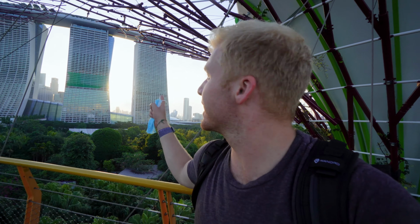So this is the OCBC Skyway. We are here at sunset and it is insane. You can see behind me here, that is the Marina Bay Sands Hotel. It's like a famous hotel. It has the infinity pool on the top, if you've ever seen any of those pictures.